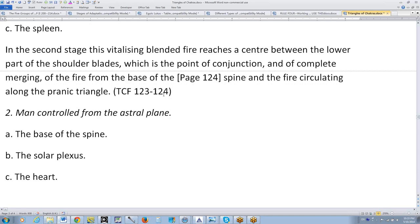Man controlled from the astral plane. Well, that is human group number 4, somewhat human group number 3, even human group number 5. Groups 3, 4, and 5, controlled from the astral plane. The modern Atlanteans, even the nice good people who can be intensely emotional, and those who have the shallow wish life in group number 3, they are all controlled from the astral plane.